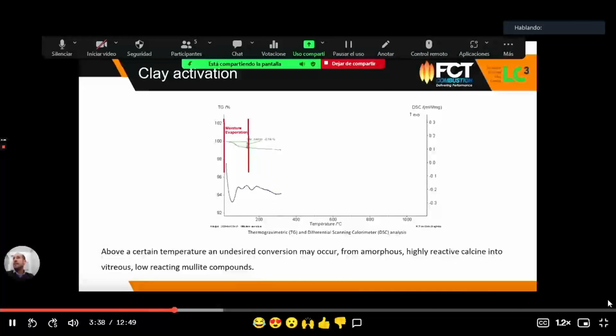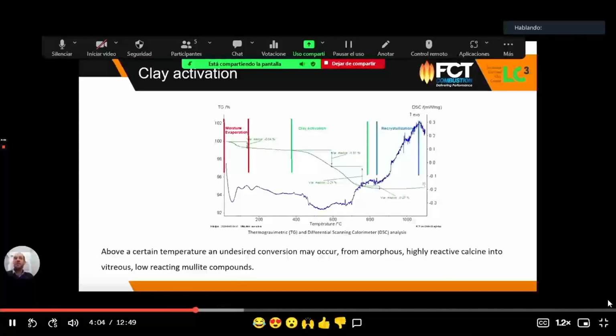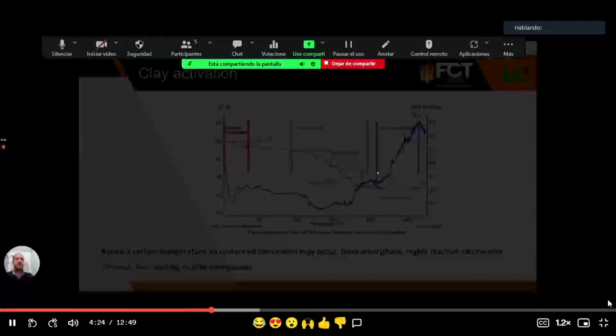Basically, what you do is start heating the clay. There's a first period at around 100 degrees, a little bit above, where you are removing the moisture. If you continue to heat the clay, there's a second period that is the important one. That's the clay activation, in which there's an important mass reduction in the clay, and this is exactly the hydroxyl leaving the clay itself. And then if you continue heating the particle, you can start losing reactivity because there's a recrystallization of the clay, and this is what you don't want to do. So the target during clay calcination is to heat the clay up to the end of the clay activation, but before the start of the recrystallization.